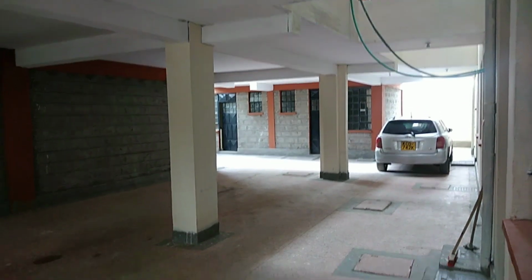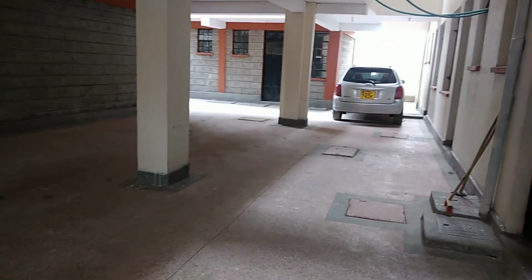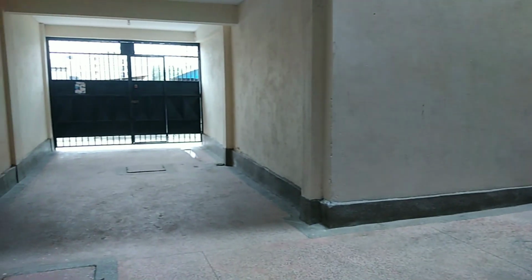And the front part of this apartment have shops. I'm going to leave the contacts just in case you're interested to rent even a shop. They have, you can come check them out and give them a call.